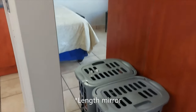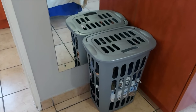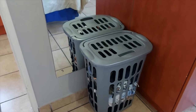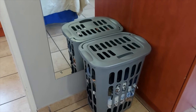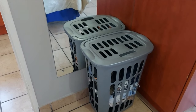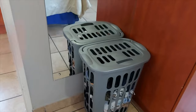And over here I have a mirror and this laundry basket that I want to get rid of. I want to get a small one that I can put away in a cupboard, and also buy a woven basket that I can use in my bedroom. I'm tired of this plastic thing.